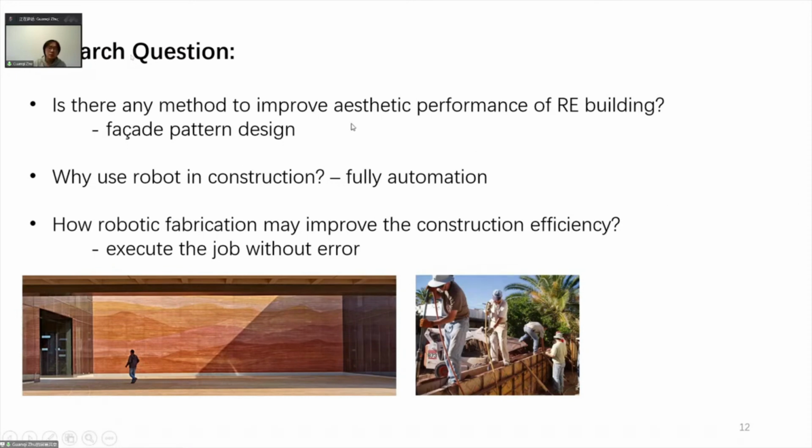Is there any method to improve the aesthetic performance? Yes, we can fully utilize the vertical directions. We can try to add some patterns on the facade. So why use robotic arms and robotic fabrication?